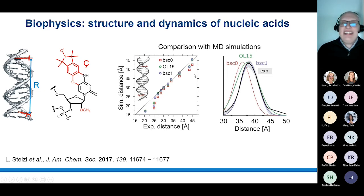It is also possible to correlate the results of the measurements with the results from molecular dynamics simulations, especially those performed with the newer Amber force fields OL15 and BSC1. They are able to give a very, very nice reproduction of the experimental results, meaning we have a one-to-one match. It is really possible then to use the information from EPR to learn something more about the behavior of these nucleic acids.